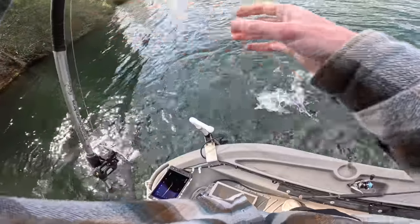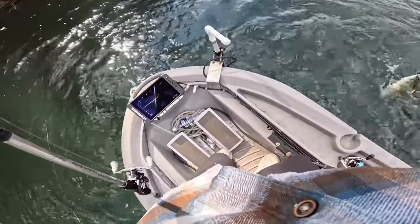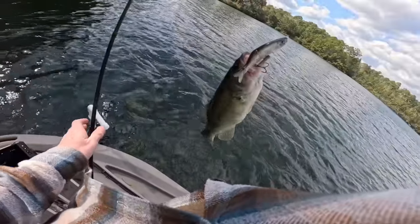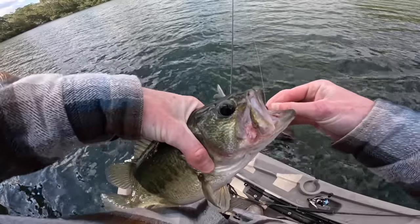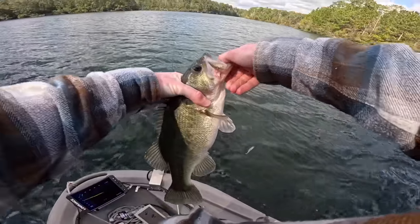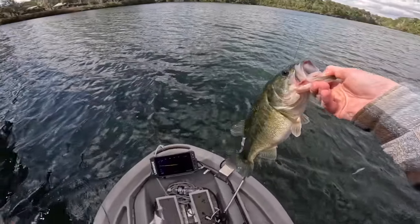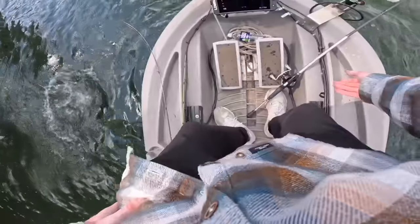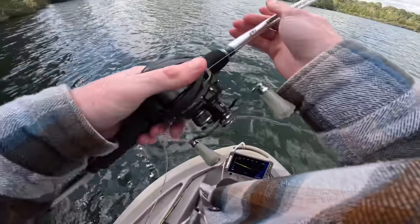Come on. Let's go. Let's go. Crushing it. Hey, they're liking it big today. She clobbered that thing. Get out of there. Boom, another nice fish. Nice and chunky, just like they should be this time of year. Get that glide bait back in, see if we can't call up a bigger one.